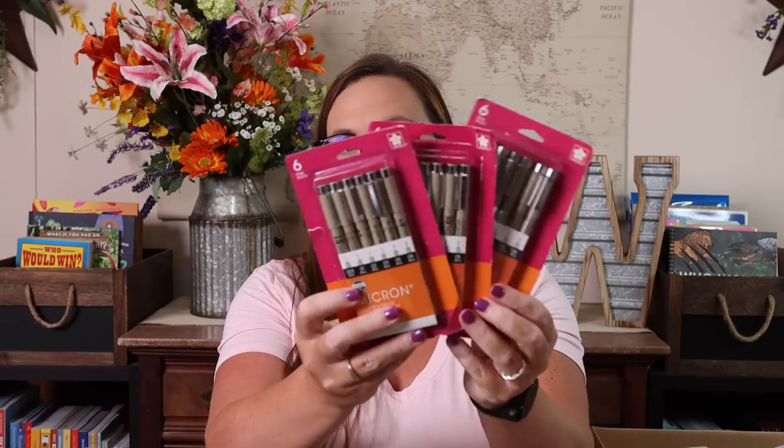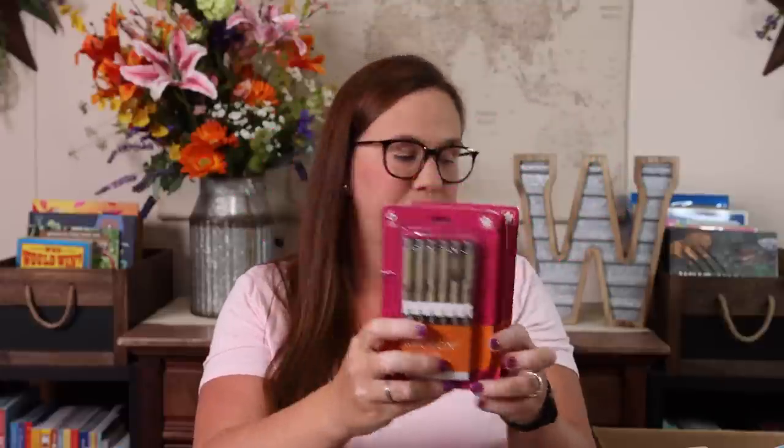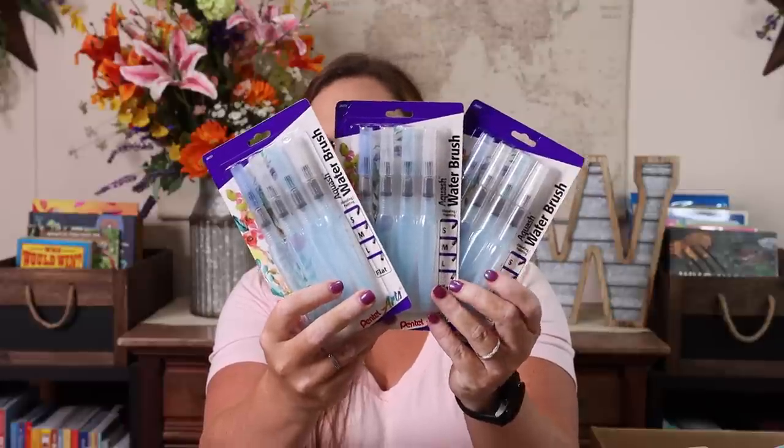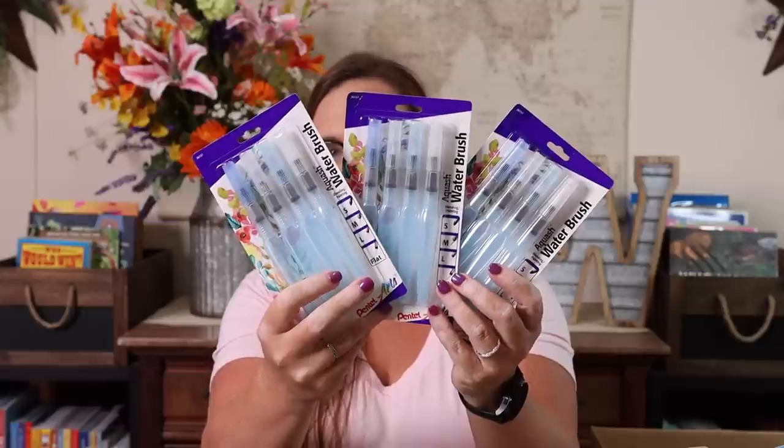And then some of the things I'm going to show you next are part of our nature study plan so that we each have our own set of things. One of those being the micron pens, so one for each of us. The water brushes where you put the water in the reservoir so we don't have to carry water with us. So again, one for each of us.